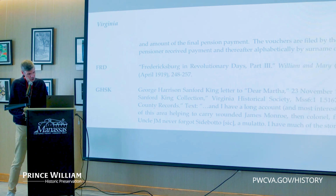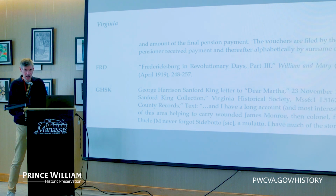In a letter to Dear Martha, dated November 23rd, 1982, from his collection held by the Virginia Historical Society, he writes: "I have a long account, and most interesting, of one Sidebottom of this area helping to carry wounded James Monroe, then Colonel, Lieutenant, from the field of battle. Uncle J.M. never forgot Sidebottom, a mulatto. I have much of the story."